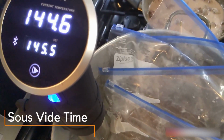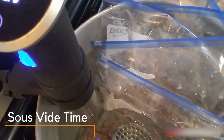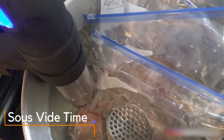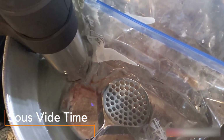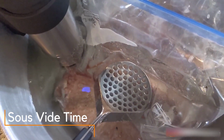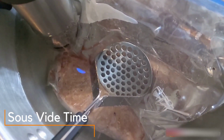So we're gonna sous vide these steaks. I really don't want to risk ruining them on the grill or in a pan. And I don't have a fancy vacuum sealer, so I'm just gonna put them in some Ziploc bags and throw them in the biggest pot I got. We're gonna set the sous vide to 145 and we're gonna aim for medium today. I also put a potato masher in to hold the steaks down.